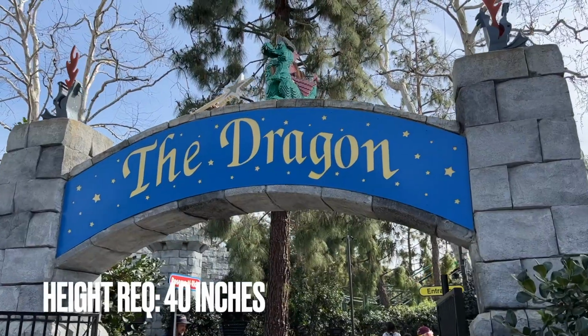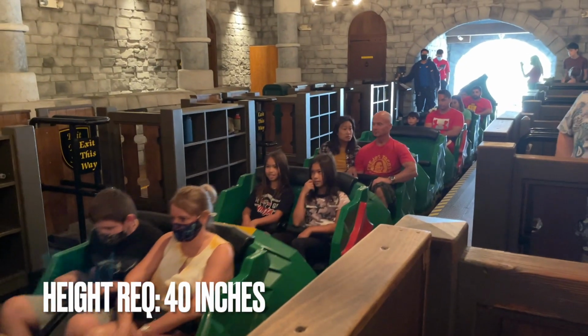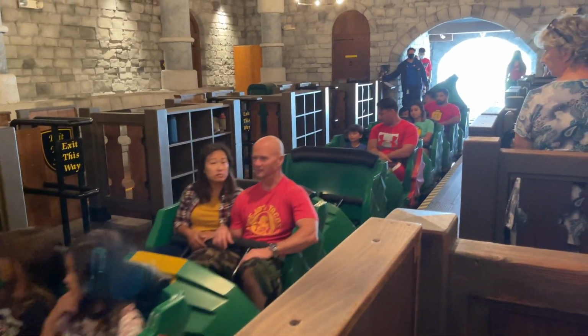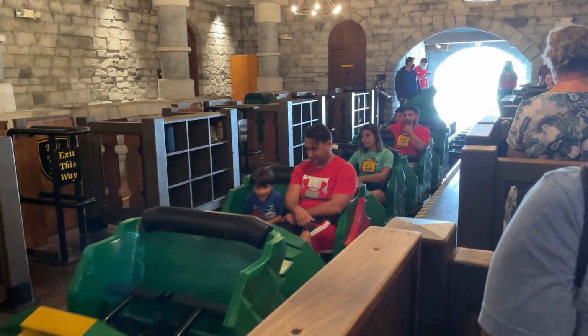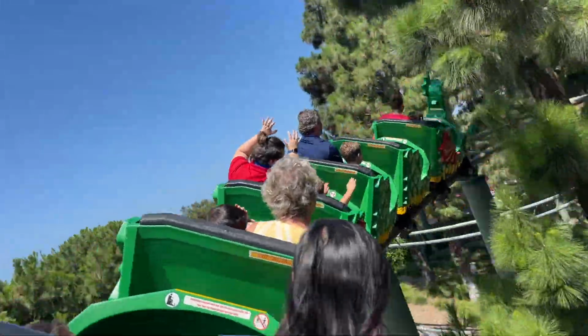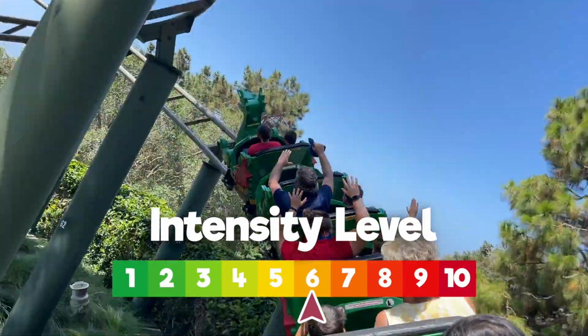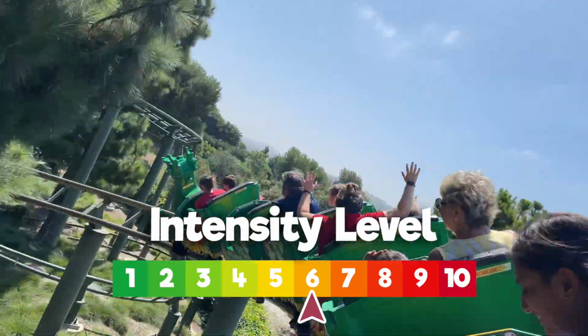The Dragon Coaster is my youngest son's favorite ride in all of Legoland. It starts off as a dark ride taking you through medieval Lego scenes that I'm not allowed to film, then sends you through a thrilling coaster portion. It's not particularly intense as far as coasters go, but compared to the rest of Legoland's rides, I give this one a rating of 6.